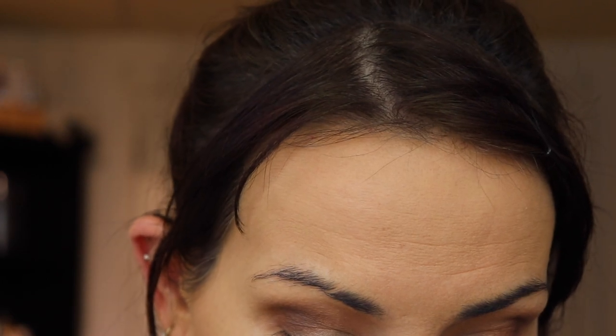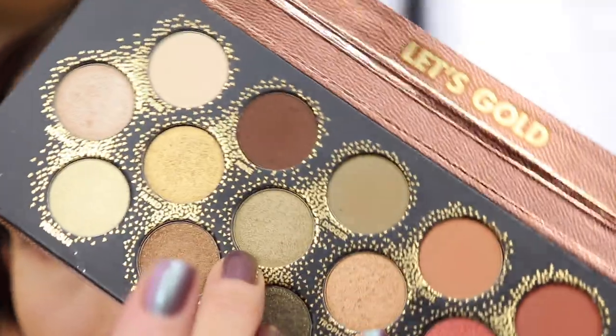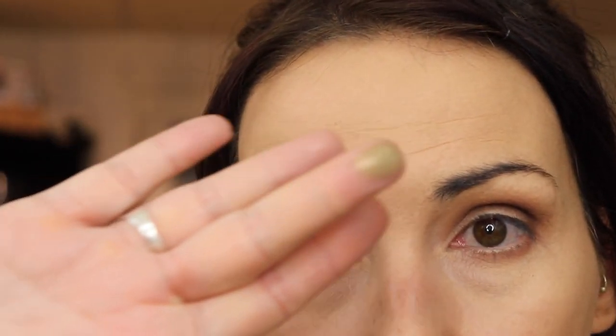And I'm going to dip into, let's go into this green one. Bullion? Is that what it's called? Bullion, right there. It's this beautiful green. Okay, with a base, it's not terrible. That's actually really pretty.